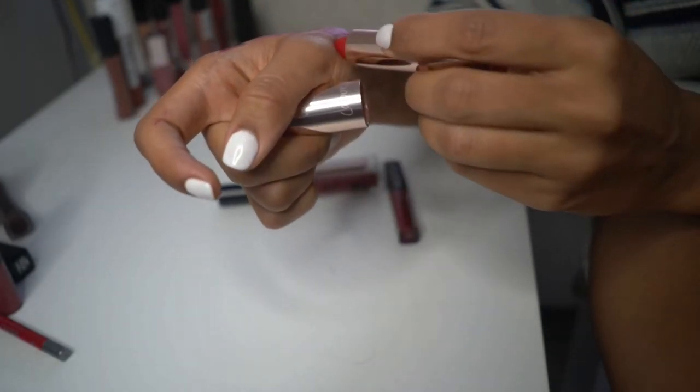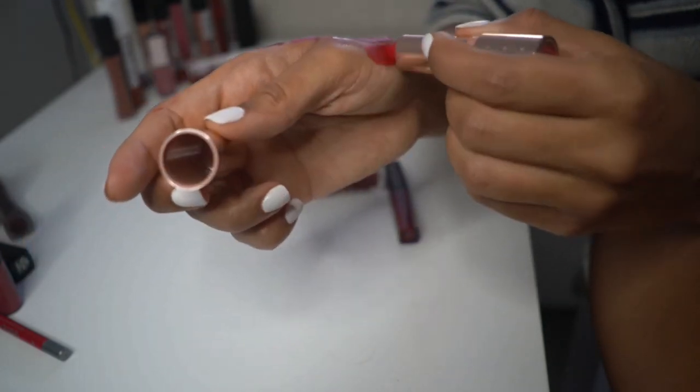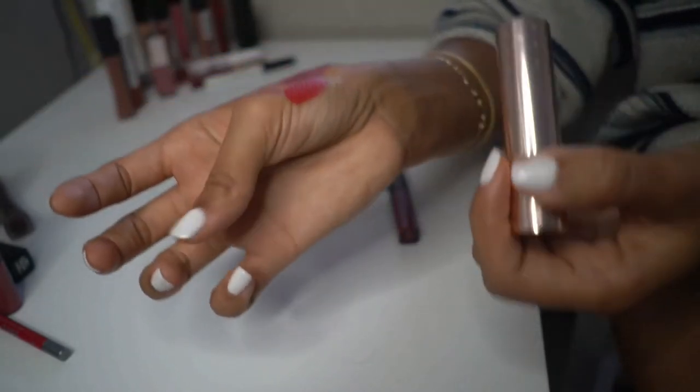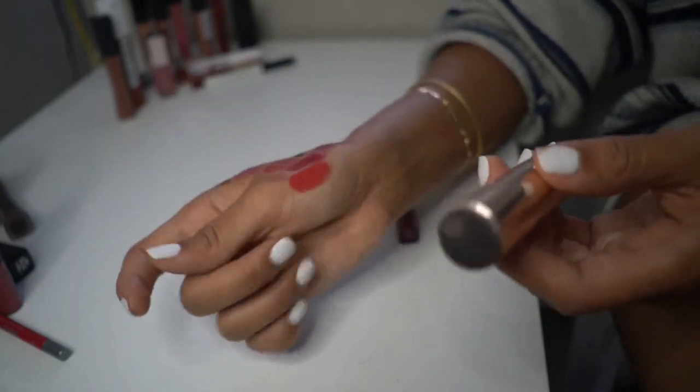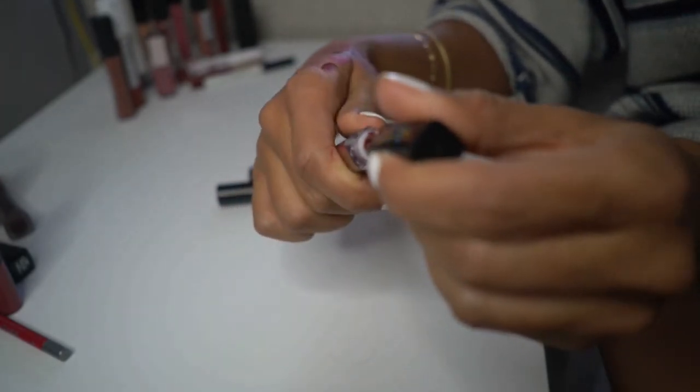Let's see that. Oh, that's a really nice red color. But like I said, I don't really wear color lipsticks, only nudes and stuff, just because lipsticks tend to get runny and messy. So I don't want to risk that with a bold color on my lips. So we'll just toss that to the side.